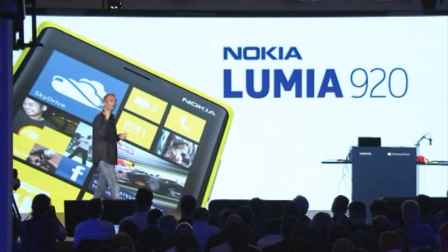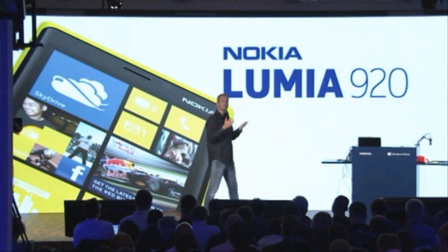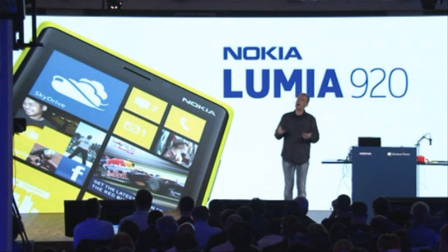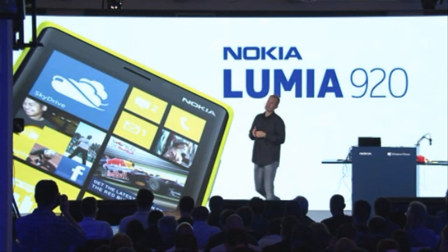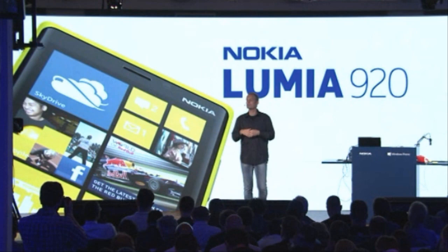Okay, so the Lumia 920, what have you seen? A beautiful design that proudly stands apart from the crowd. Pure Motion HD+, a better than HD display. Effortless wireless charging, exclusive apps you'll use every day, and a simply miraculous PureView camera. These are innovations that help the Lumia 920 fit even more naturally into your everyday life.